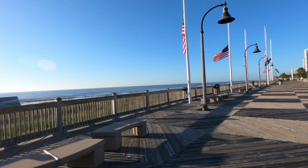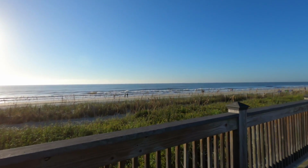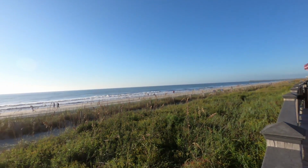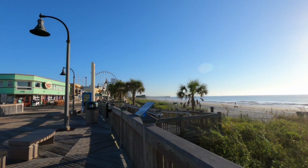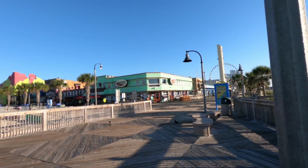And this is actually one of my favorite views. There's less stuff to obscure this gorgeous, gorgeous view of the ocean. And that is the 2nd Avenue Pier that you see in the distance there. So, so nice. So let's walk back around and go to the street side and check out the entertainment. There's a lot of things to do over on the street side.